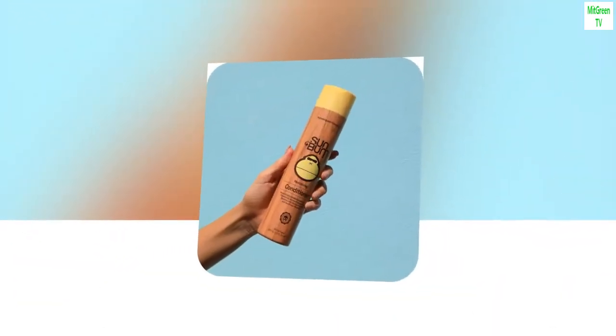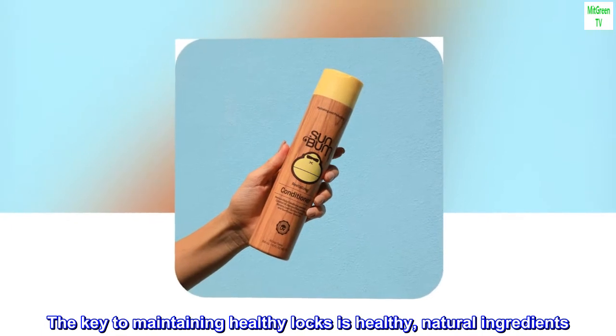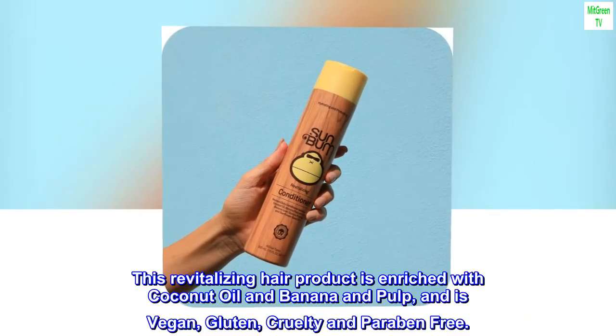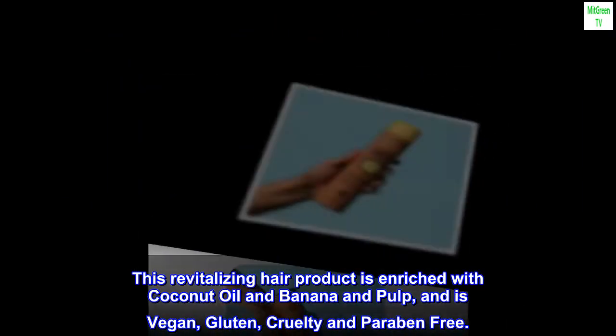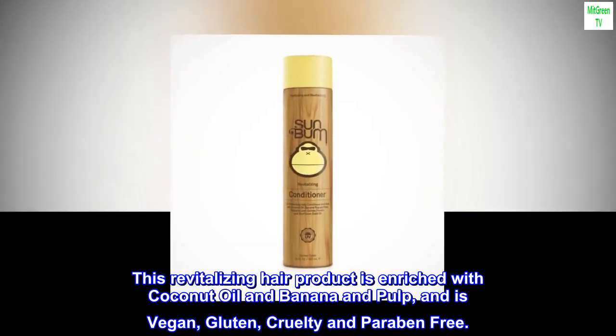Protect your hair. The key to maintaining healthy locks is healthy, natural ingredients. This revitalizing hair product is enriched with coconut oil and banana pulp, and is vegan, gluten, cruelty and paraben free.